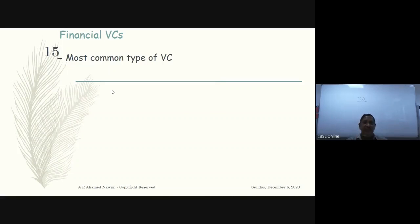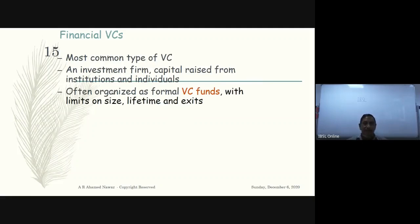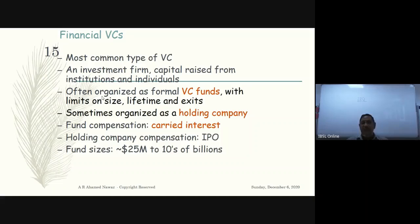Then comes the financial venture capital. These are the most common type of venture capital. An investment firm, with capital raised from institutions and individuals. Now, there is a venture capital company, an investment company. They raise their capital from different people, collecting funds from institutions and individuals. Often organized as financial venture capital funds with a limited loan size, lifetime and exits. They are organized as formal venture capital funds, sometimes as a holding company. Fund compensation is carried interest, and holding company compensation is the IPO, initial public offering. Normal fund sizes are 25 million, tens of billions, depending.